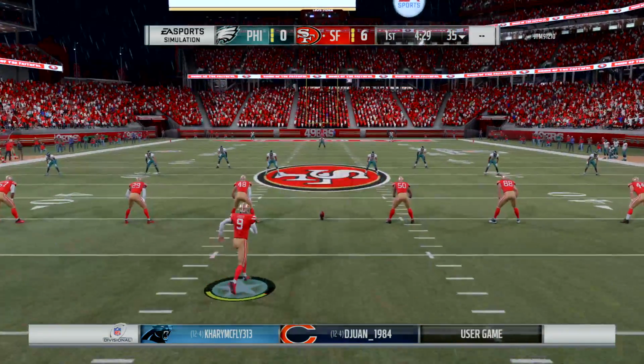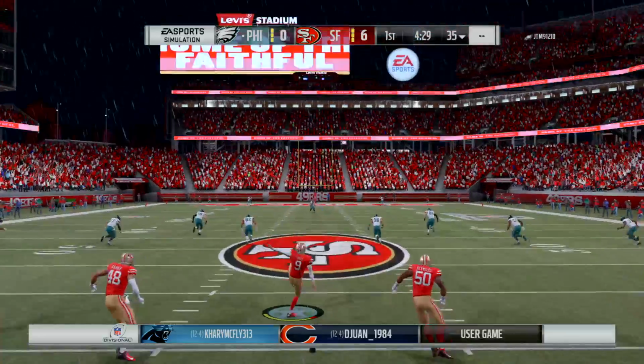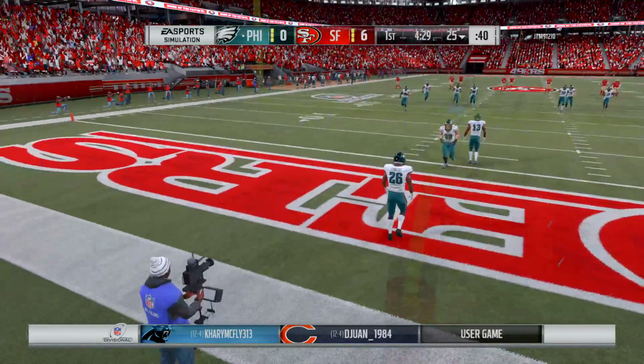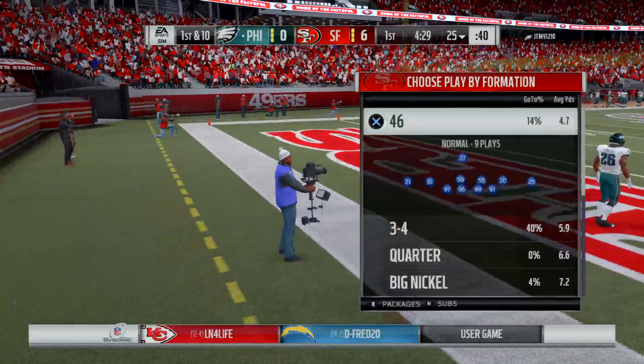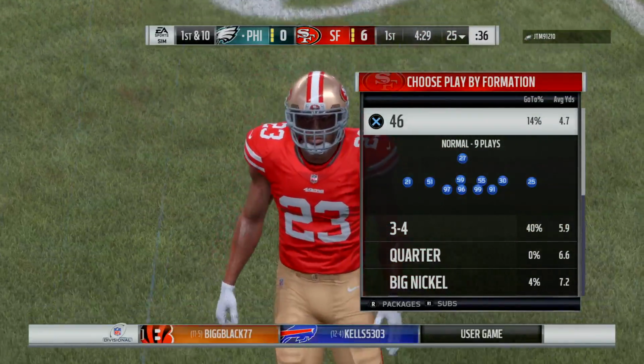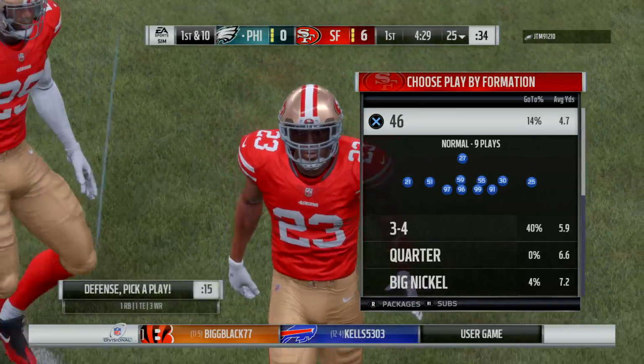So they throw the pick six. They'll get another shot at it now as this one's in the air. And that'll carry over the back line of the end zone for a touchback. The Eagles offense back out onto the field.